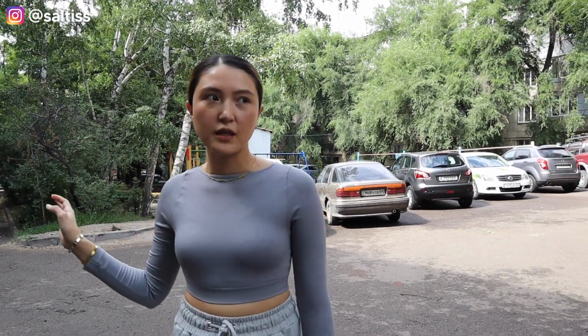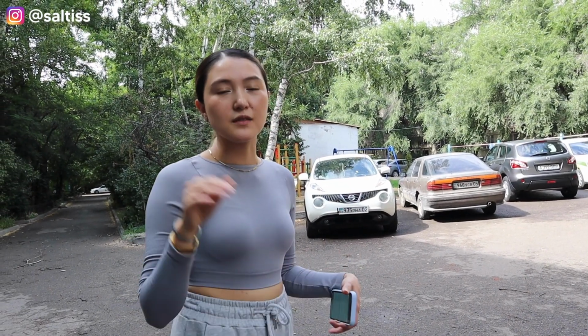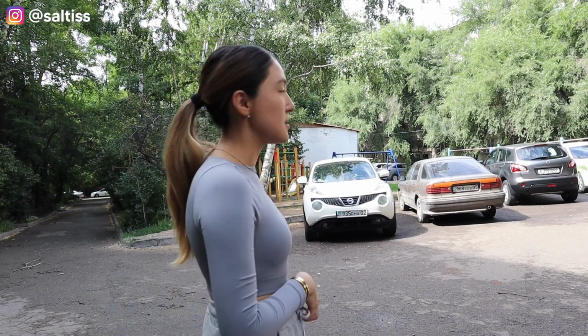Behind me you can see all the parking spots here, and people actually park wherever they want. There are no specific parking areas, as long as you don't block other cars or some kind of entrance. People just park everywhere. But behind me is the playground, and that's also a typical playground. It usually has some kind of sliding attractions and things like that. So let's go and see.